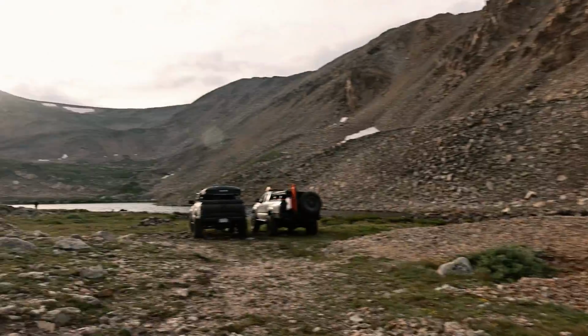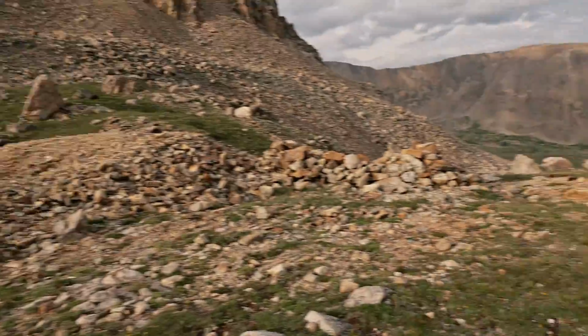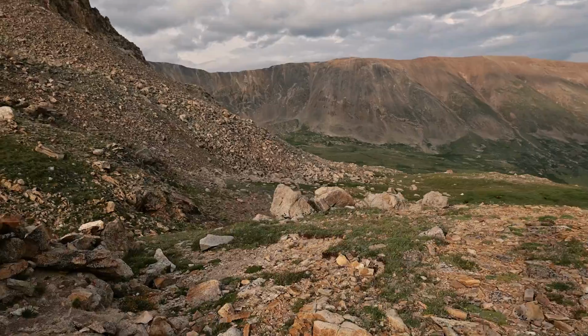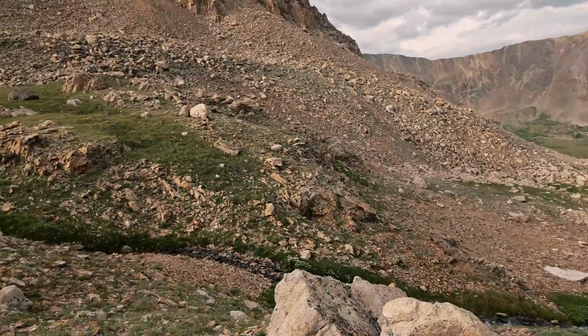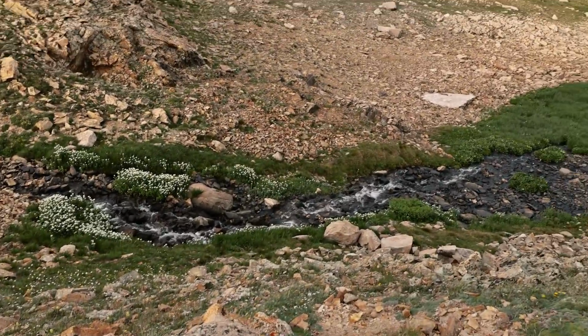You can see obviously there's still snow melting off here, so a lot of snow melt runoff. And about 50% of the times I come out here, I see a moose. I did see one this time, but didn't have my camera out. He was actually just crossing the trail right in front of the truck. But there's a lot of fun water.